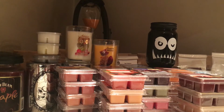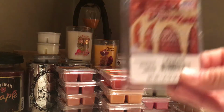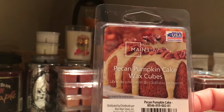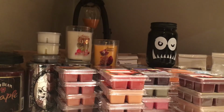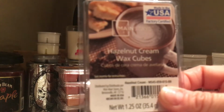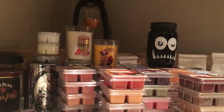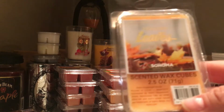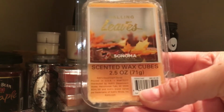All right, so I'm gonna go over here, and my friend Ramona sent over a few things here. These are Mainstays. This is a Mainstays pecan pumpkin cake wax cubes. And this one here is hazelnut cream wax cubes. Then we also have friend meal. These next two are from Sonoma. This is Falling Leaves.